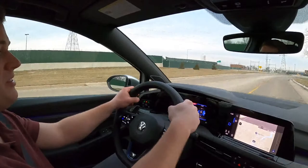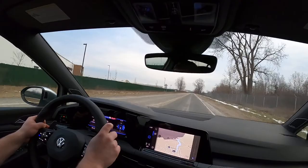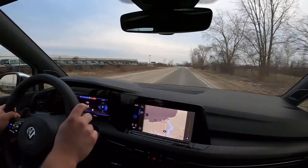Trying to get some crackles and burbles out of the exhaust. Yeah, it's kind of tough to do. I did really well yesterday. Sometimes you can get them on downshift, or sorry, upshift. No, downshift. I think you have to downshift so it lands around 5 grand.